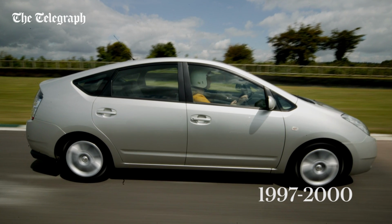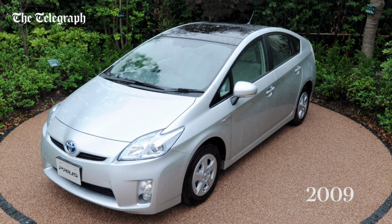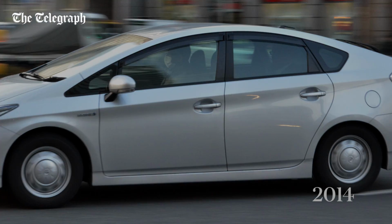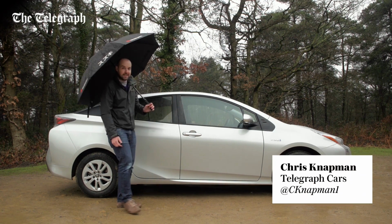It's hard to believe that it's 18 years since Toyota first marketed its petrol-electric hybrid, the Prius. Since then, more than 3.5 million have been sold, so it's worth taking the new 4th generation model seriously. And here it is, looking as distinctly Prius-y as ever.